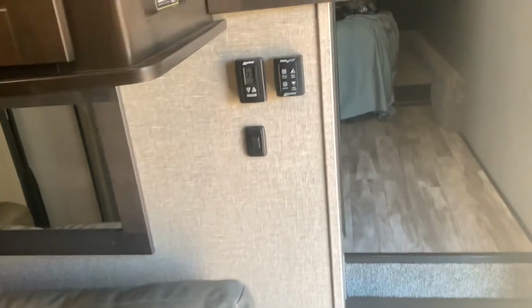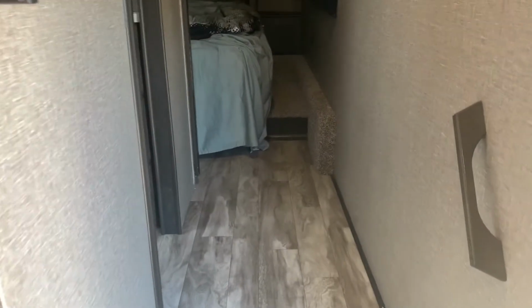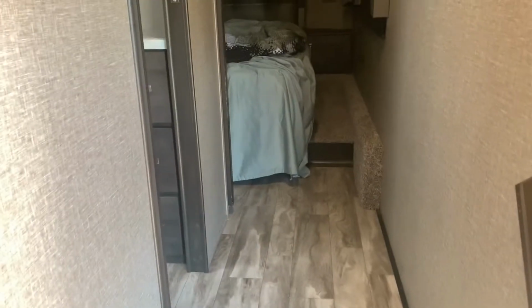And then you've got storage under there, and then these cushions are reversible. We like that one though because it's easy to wipe off. And with two 9-year-olds and a 12-year-old, it's real nice to be able to wipe stuff off.